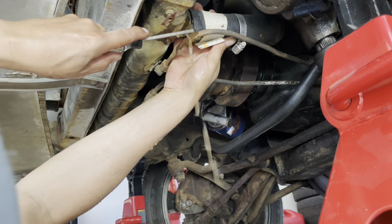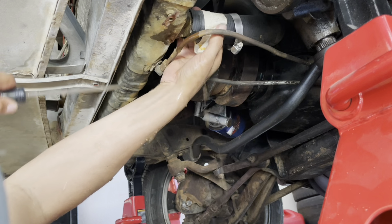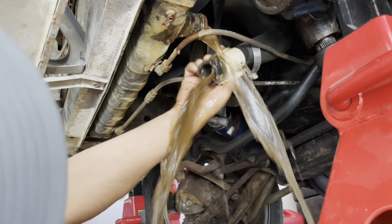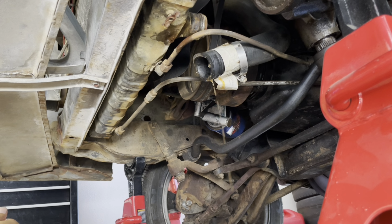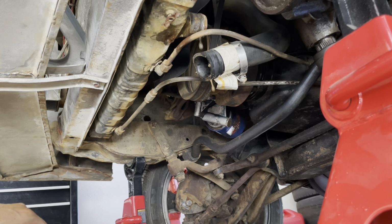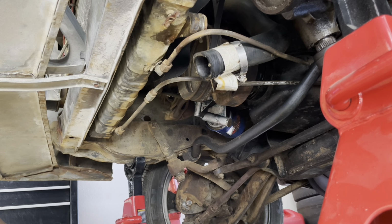This looks like rust water to me from the block. That's all that looks like. I think this will be telling here if I take these lines out and see what comes out. If oil comes out, or if water comes out. Or fluid, I should say, transmission fluid.